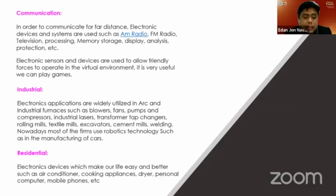And also lastly, electrical and electronics application in the residential. Electronic devices which make our life easy and better, such as air conditioner, cooking appliance, dryer, personal computer, mobile phones, smartphones, and everyday appliances that we use.